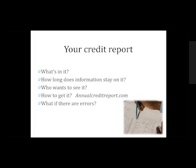Who wants to see your credit report? As it pertains to the loan itself, your lender is going to want to see your credit report, as well as your homeowner's insurance company, because your homeowner's insurance rate and premium is going to be determined partly by your credit score. And in general, some employers are requiring to pull your credit before you get hired. So that's also another reason why you want to keep up with your credit and keep it in good standing.